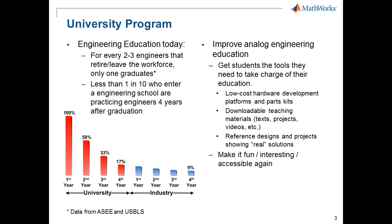So, how do we try and improve this? We're trying to improve analog engineering education, trying to get students to take charge of their education, make it more interesting, and make it more accessible for more people. The way that we're doing that is we're helping people with low-cost hardware development platforms and parts kits, teaching materials, textbooks, projects, videos, webinars like this one, and reference designs showing real solutions, trying to make it as fun and interesting and as accessible to everyone across the board as possible.